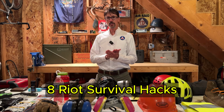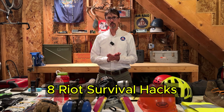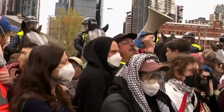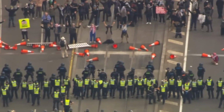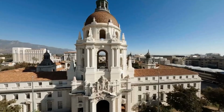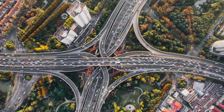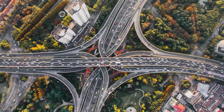So your decision there. All right, as promised, 8 strategies, 8 riot hacks to help you survive such a situation. The first is going to be avoiding dangerous areas. And depending on what the riot is, that may mean government buildings, police stations, city halls, etc. Major intersections are also going to be a hot spot because that's where riots usually converge. The streets will come together, or rioters will try to shut down traffic, and they will look for those intersections where a lot of vehicles are moving through.